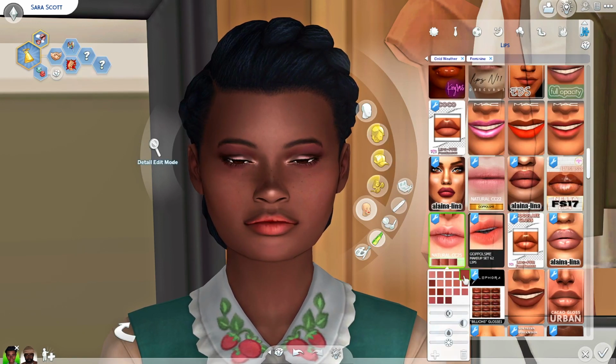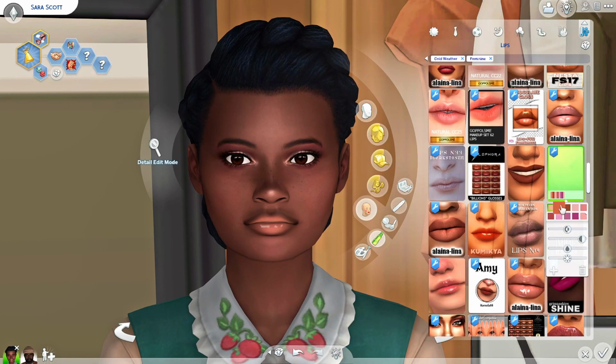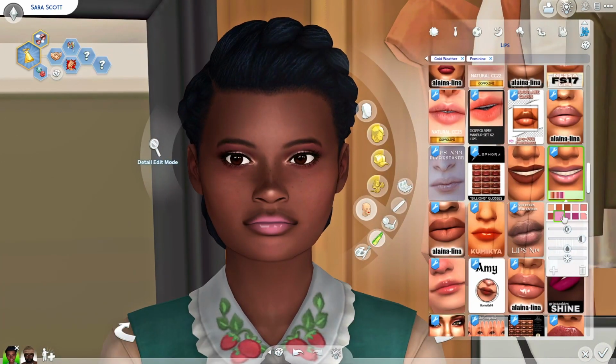I think the hair that I gave her fitted her so well. Like it really did. Enough about that because I don't know much about cottagecore, but I really had fun. I did. I had fun when I gave them their makeover.